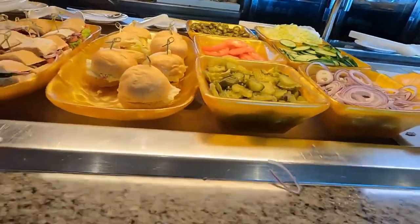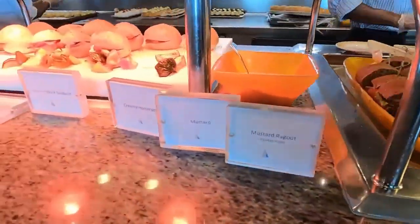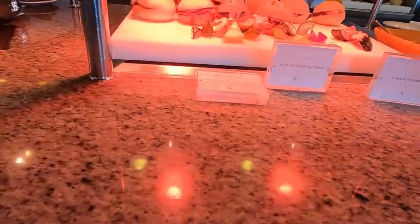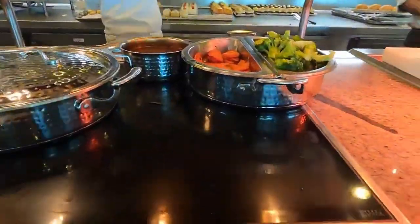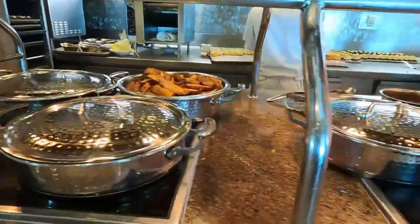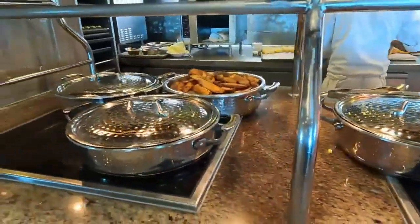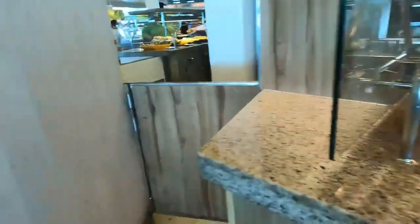Oh, the famous roast beef sandwich. All those carrots are good too. The potatoes. Steamed vegetables, gravy, Cajun roast potatoes, spicy black bean stew, and vegetable pepperoni.